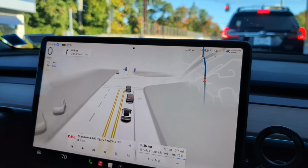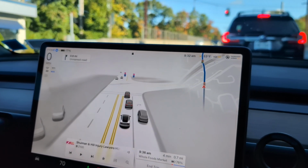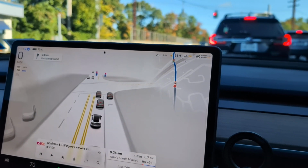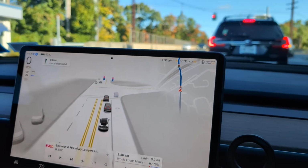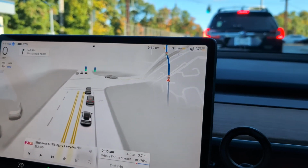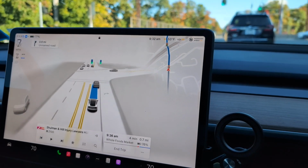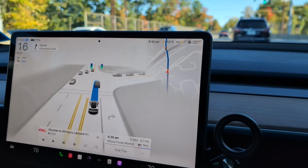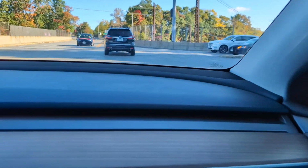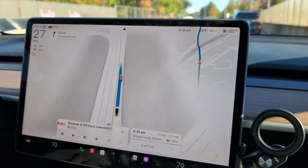What I'm also noticing is that the precision is very high. First of all, it's seeing 3 cars that I can't even see because they're in front of this car. How is it doing that? I have side cameras or something? I don't know. I'm being really honest. That was a complicated intersection right there.